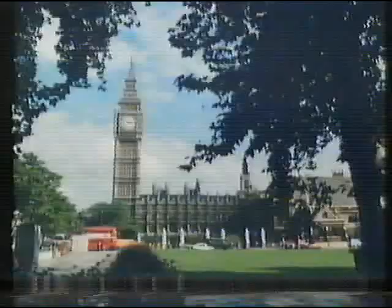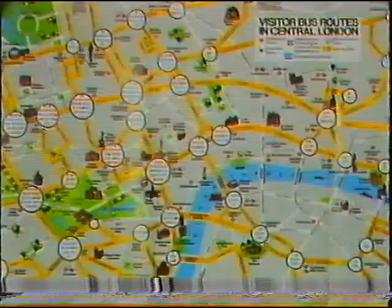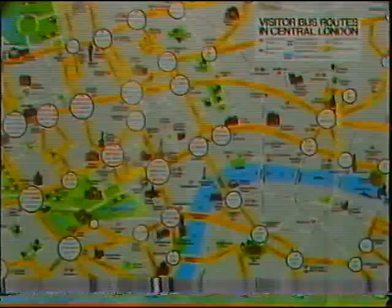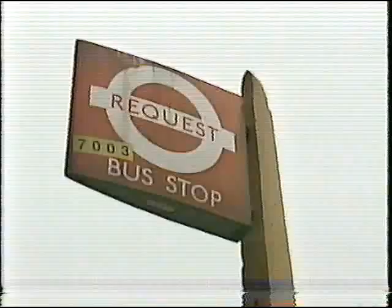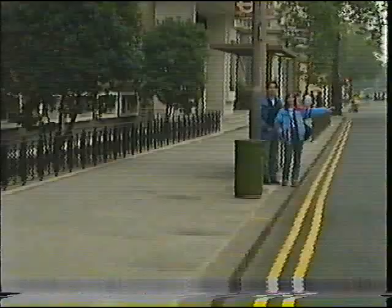To help you use normal buses, you can get bus maps from most underground stations. Timetables are shown on bus stops. If the stop is a request stop, you must put out your hand to stop the bus.